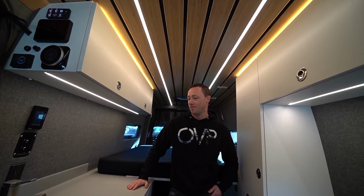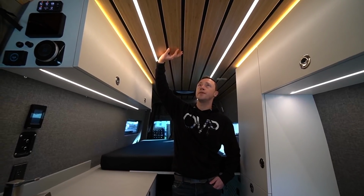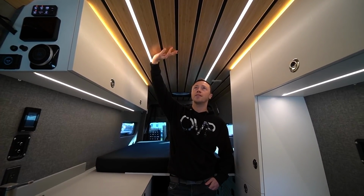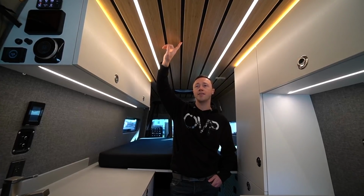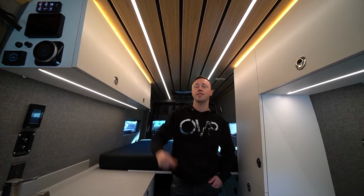Beautiful ceiling design, as always. The slatted look with the inset LED strips. Super light. We got the quarter-inch bamboo. You know, I try and keep things as light as possible. So we got quarter-inch bamboo, and quarter-inch marine grade plywood in the backer. So you're only losing a half inch on the ceiling.